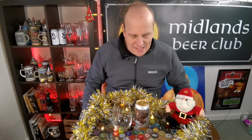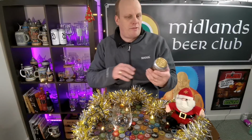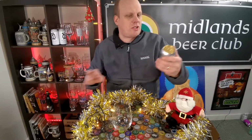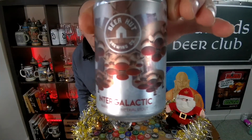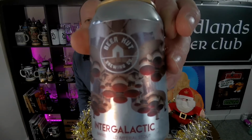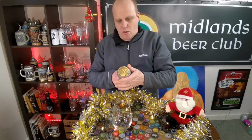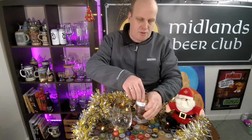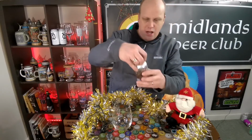I am Brendan, and this is an interesting beer that I've been gifted again by Lars Savage. Cheers very much. Have a look at the can design there. It looks like the thrusters off a spaceship, in case you can't work out what that is. It's a bit of a funky can label. It's a nice little dinky 330ml can. It's from Beer Hut Brewing up in Kilkeel, County Down.